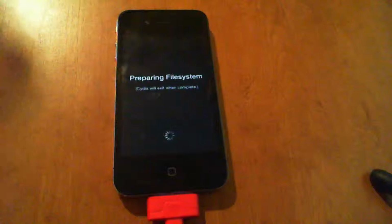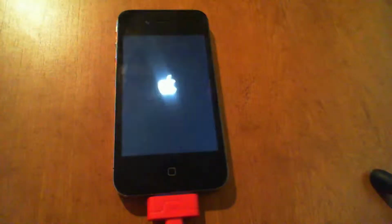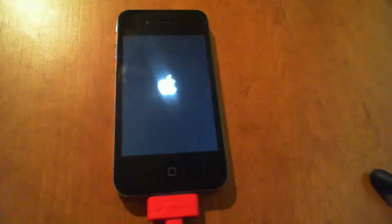Cydia is still preparing its file system. It does take a little while. Again, just bear with me. So, just going to let the file system update. It does take a little bit longer than Cydia usually would with Geek Snow. Okay, now it is rebooting or respringing, or whatever it does when Cydia has completely loaded.